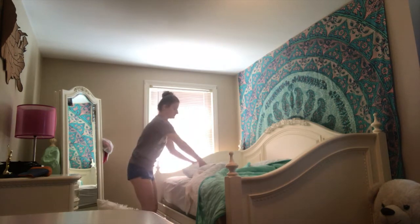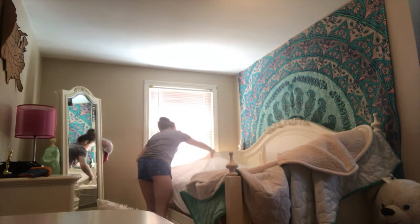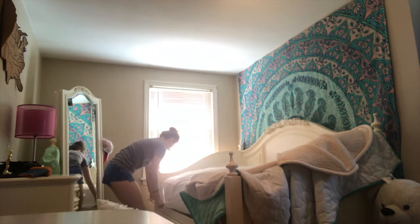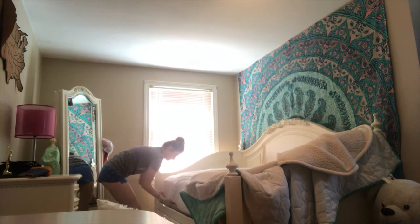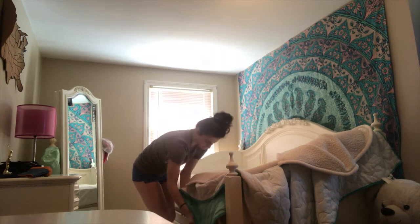Okay, so after I officially drag myself out of bed, I have to then make it. I start by tossing everything onto the floor, which my mom would definitely not be happy about. And then I just finish by making the bed and tucking the sheets in, nothing special, the same way pretty much everyone makes their bed.